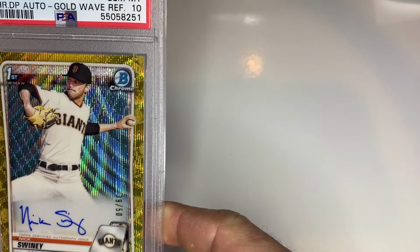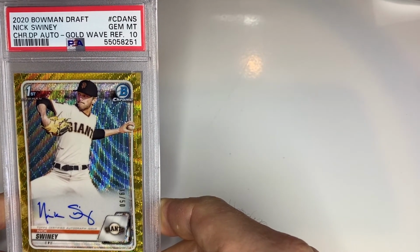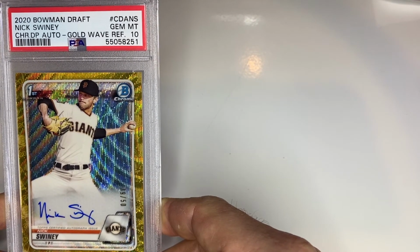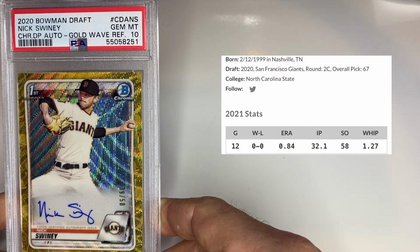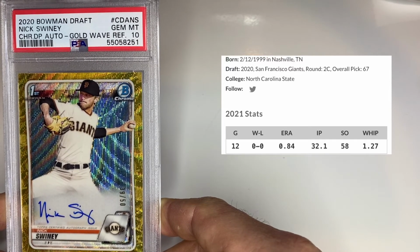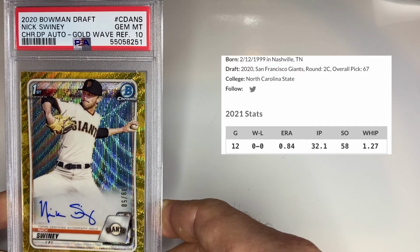And we'll get into a little bit of graded stuff here. This is Nick Swiney. See if I can get that on camera. Nick Swiney hit in PSA 10, his Gold Wave, 39 of 50. Nick Swiney, he pitched at low A for the Giants. Was just absolutely lights out. He had 58 strikeouts and 32 innings pitched. His ERA was something ridiculous, like 0.84 or 0.85.